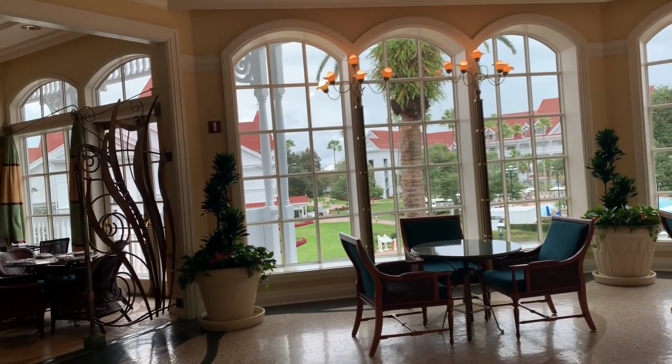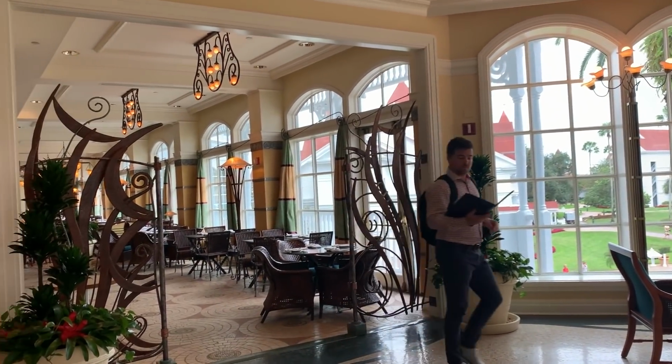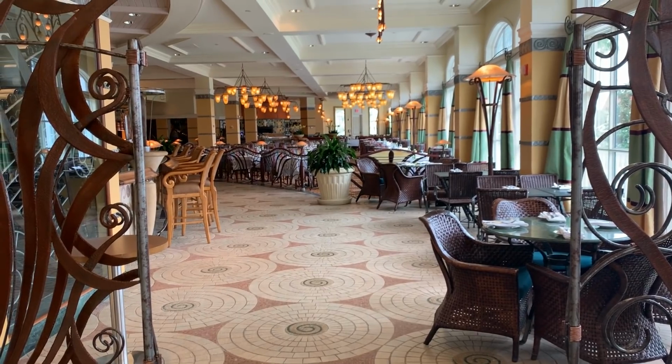I like to think it's kind of an underrated signature restaurant because a lot of folks think California Grill at the Contemporary. They may think Narcoossee's here. They don't necessarily think of Citricos, but I promise you the food is fantastic, as is the service. If you come here, get this buttery shrimp thing as an appetizer, it's mind-blowing.